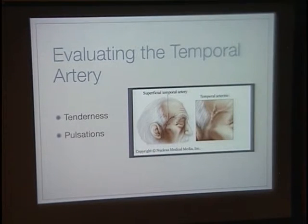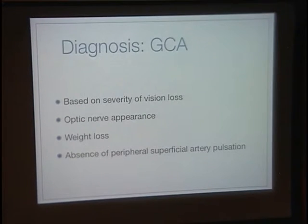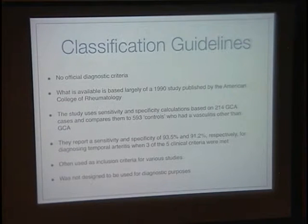So when evaluating his temporal arteries, right anterior to his ears, he actually had pulses bilaterally. But it wasn't until I felt up more in the ocular region that you actually lost the pulsation in the left temporal artery. But there was no tenderness. So based on the severity of his vision loss, the optic nerve appearance, his weight loss, and then the loss of the pulse in the left temporal artery, we decided that this was definitely GCA. So that's what we used to decide he had GCA.